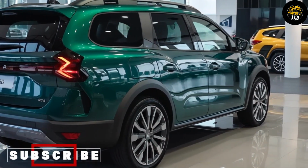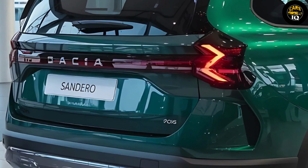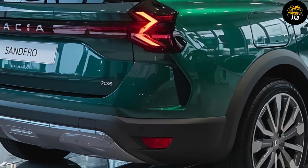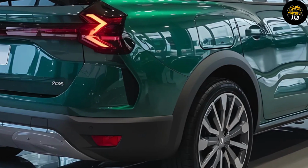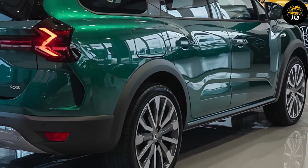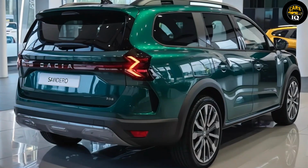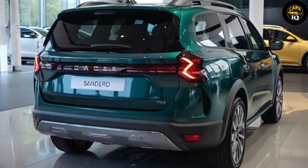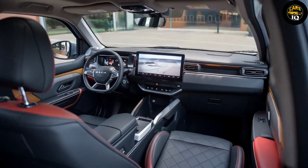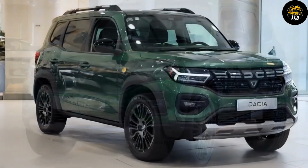Safety and driver assist features. Dacia has stepped up safety in a big way. Standard features now include multiple airbags, stability control, and emergency braking assist. Higher trims add lane keeping assist, blind spot monitoring, and traffic sign recognition. Features you'd expect on pricier cars. It's reassuring to see these technologies trickling down, making the Sandero not just practical, but also a safe choice for families.